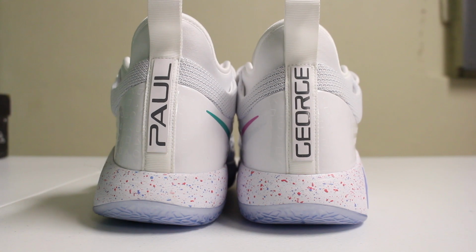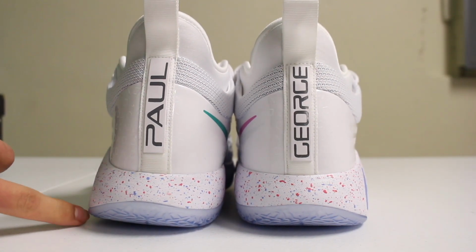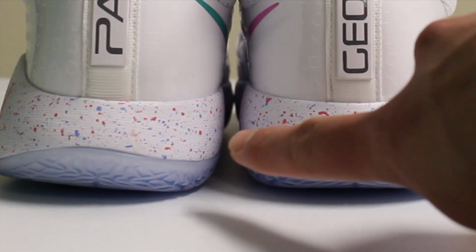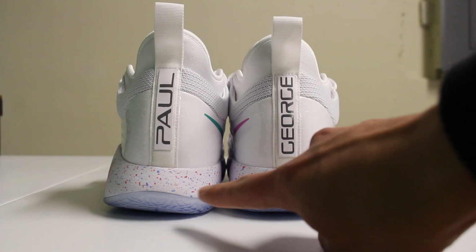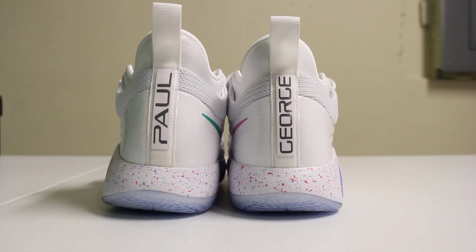Okay, hold up. So I'm recording the close-ups, right? You see this right here? You see how it's uneven compared to that? Yeah, it's uneven, because look at how this one, even in the middle, kind of dips in, versus this one's straight over here, and this one dips in. They put the outsole wrong on this thing, the outsole and midsole. But right now, let's go ahead and see how these look on feet.